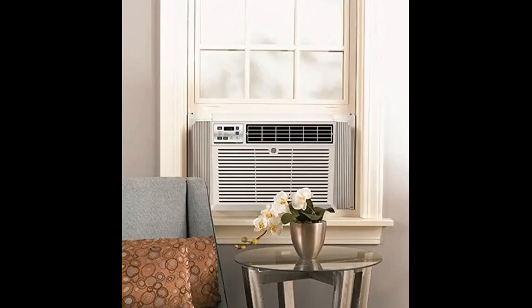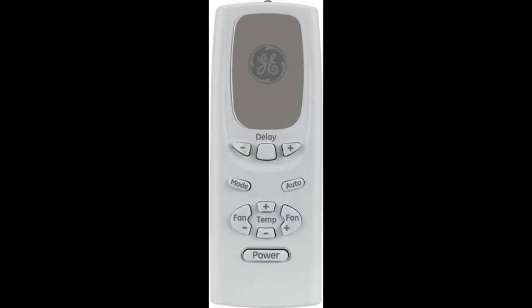Works great, could be more quiet, very energy efficient. It cools a large area well with the energy-saving feature. It is a bit noisy but not bad. It installed very easily.